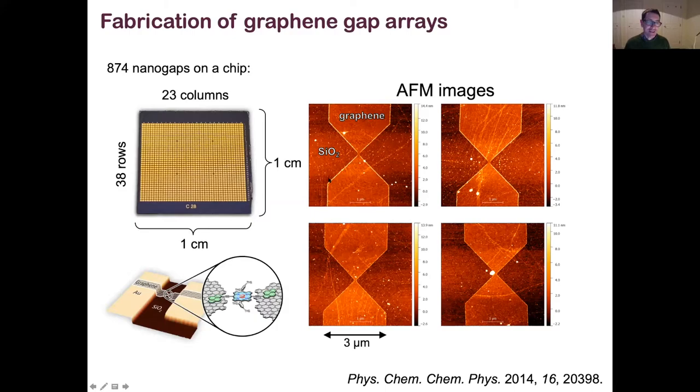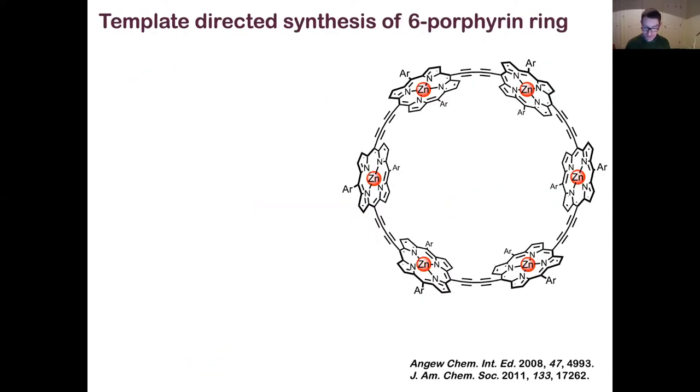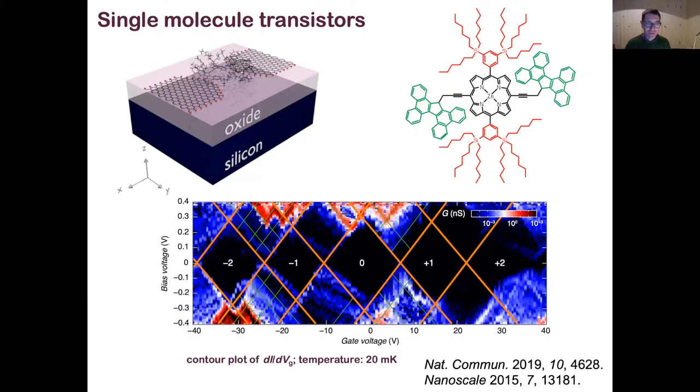So then you have an array of one nanometer gaps, and then you can deposit a molecule onto the junction. And then many of the junctions don't work because we have no control about where the molecule goes, but you can automatically test all of these 874 devices. And if you're lucky, you find a few that work. And then you can investigate their properties, and you can learn a huge amount about the molecule from these molecular transistors, because you can look at plots of the source drain voltage, the bias voltage against the gate voltage, where you get these diamond patterns for the different oxidation states of the molecule. And you can also resolve vibrational structure.